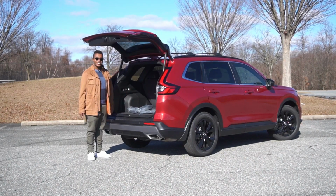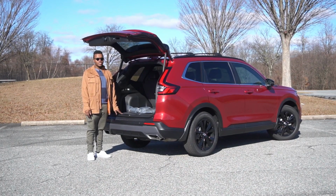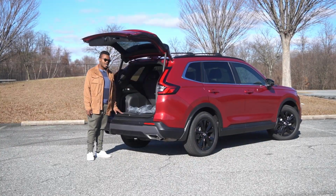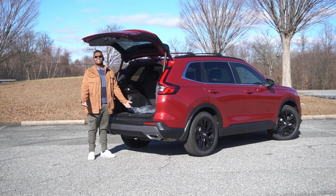One thing that I think Honda forgot in this new generation of CR-V is those handy little handles. Haha, that's a pun. But the little handles that help you fold the seats down. Now you have to reach, which isn't that hard, but it adds to that convenience.